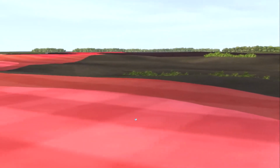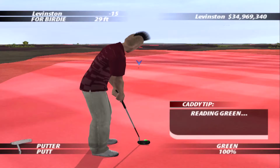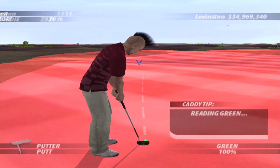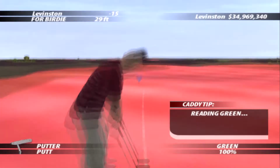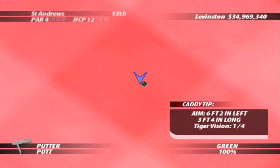I kind of realised as I was hitting it, that's going to bounce a bit. It also really carried because of the wind. Oh, this is a hard putt. On these undulated greens, you have to get close. Otherwise, you've got a hard putt ahead.